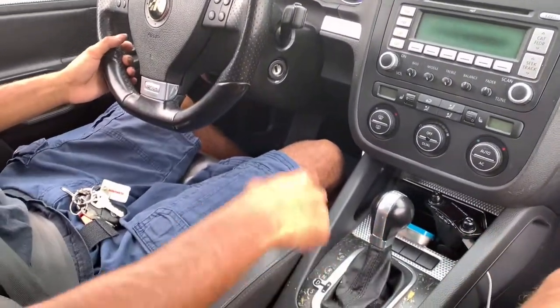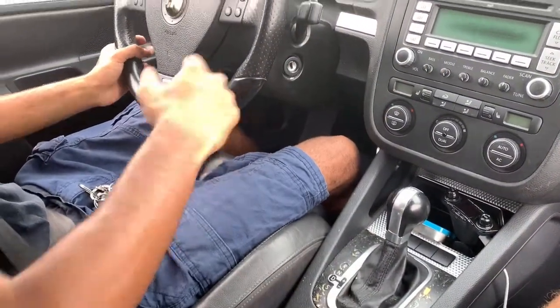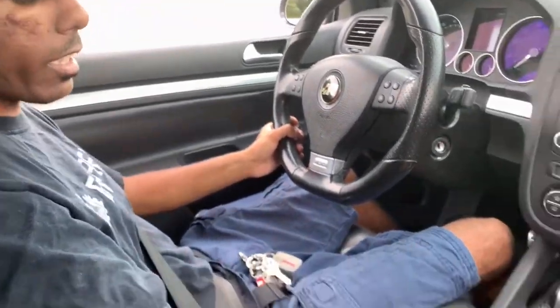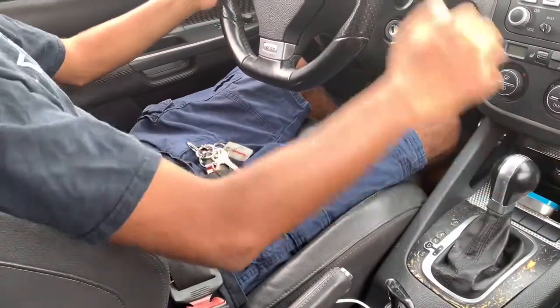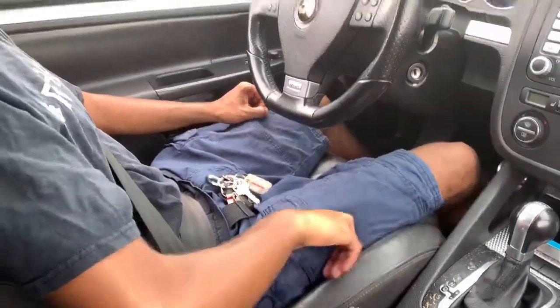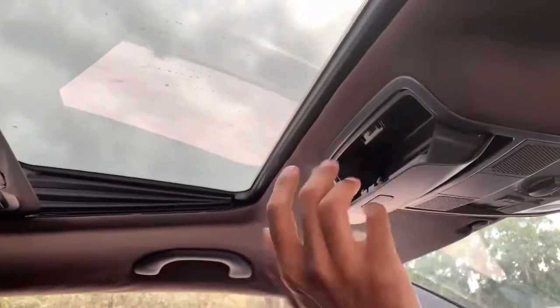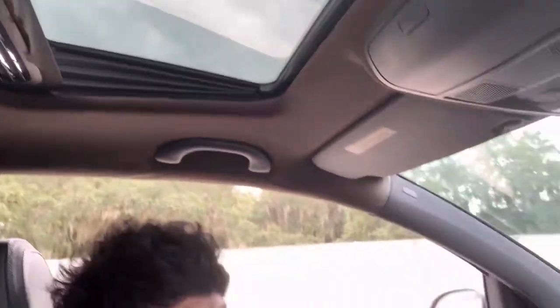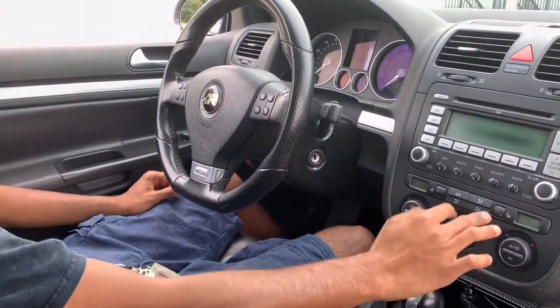Park, reverse, neutral, drive. Now, as I said, this is a dual clutch transmission. It acts mostly like a manual in a sense. It also gives you the options to shift the gears yourself via the gear shifter or the paddle shifter, and also has a manual sport mode, so it'll hold the revs higher and downshift earlier. And then up here we have this little pocket for sunglasses, cash, things like that. And I also have right here, as you can see, heated seats for both the driver and passenger.